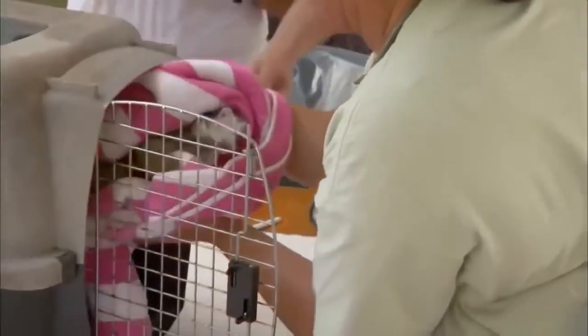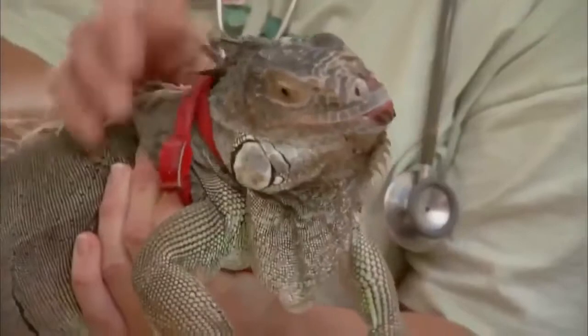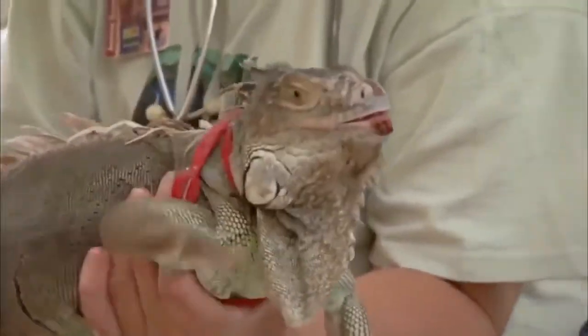You know about how old it is? Probably about six. She loves to be pet. Some owners have gradually fallen out of love with their animals. For others, the decision to go pet free is more sudden. I've had her for 10 years, and she ripped my wife's finger off the other day, and that was the end of that.